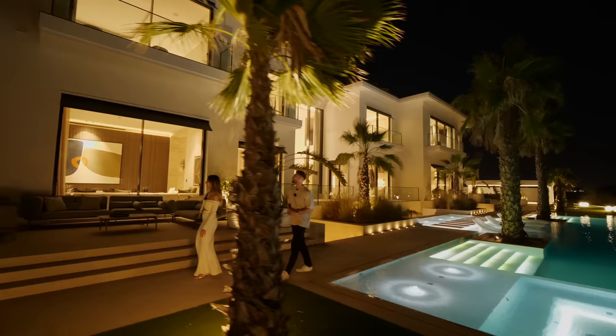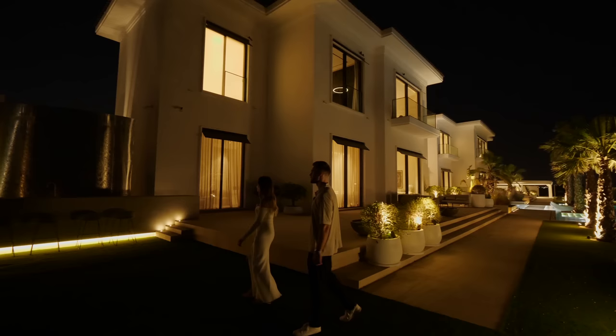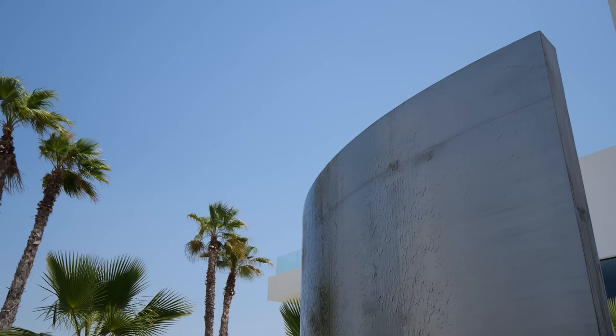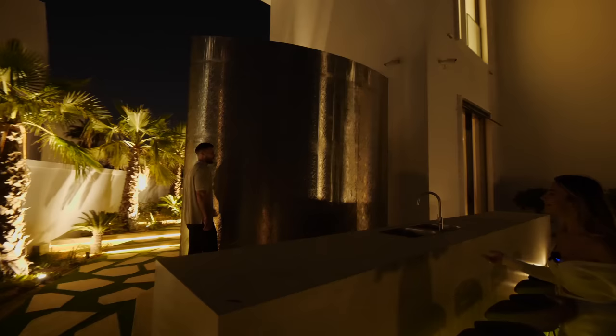I mean, we actually haven't got to the best part, the sunken area. This is beautiful. So, whoa. This is one of multiple waterfalls here at the property. This would be incredible with a kind of party, you know, having drinks and music on. I love the design of this.